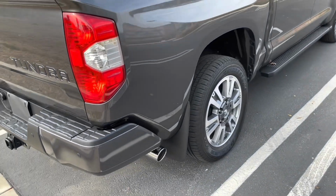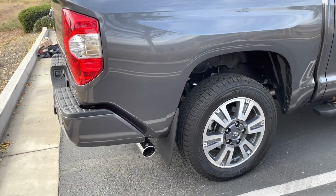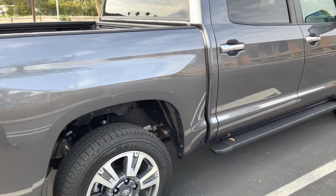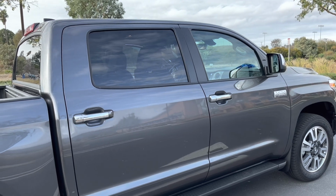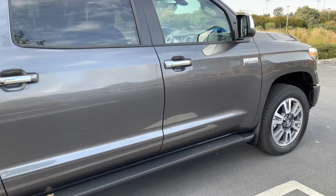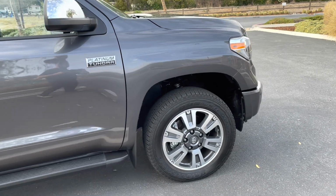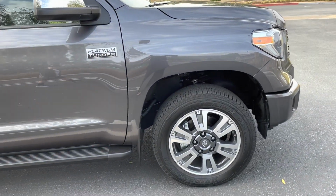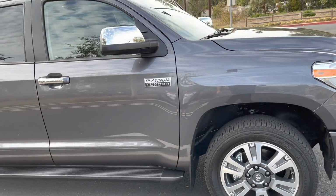I absolutely love this truck. But we'll talk about the goods, we'll talk about the bads. It drives fantastic. One of the biggest reasons I went with this truck right here is that in 2022, they're gonna go away from this 5.7 liter V8. So we have had a 2013 Toyota Sequoia, same motor and same transmission as this, and it's an absolute workhorse. So I'm really going for reliability.